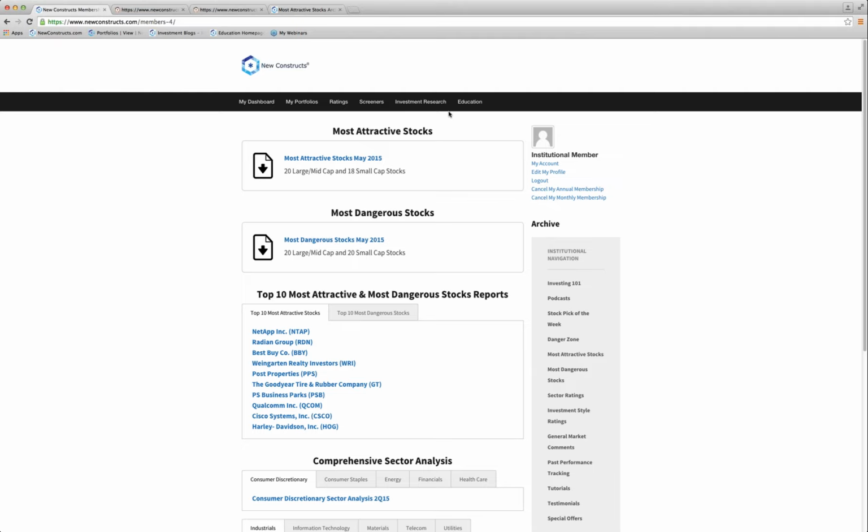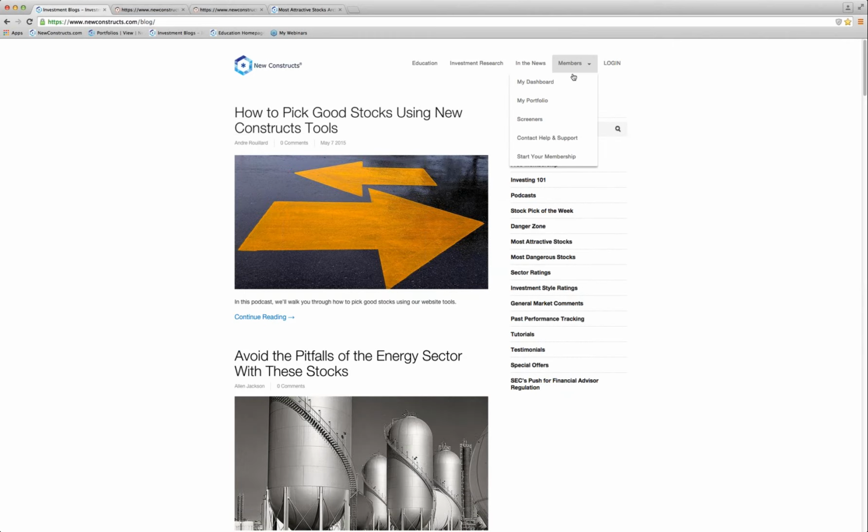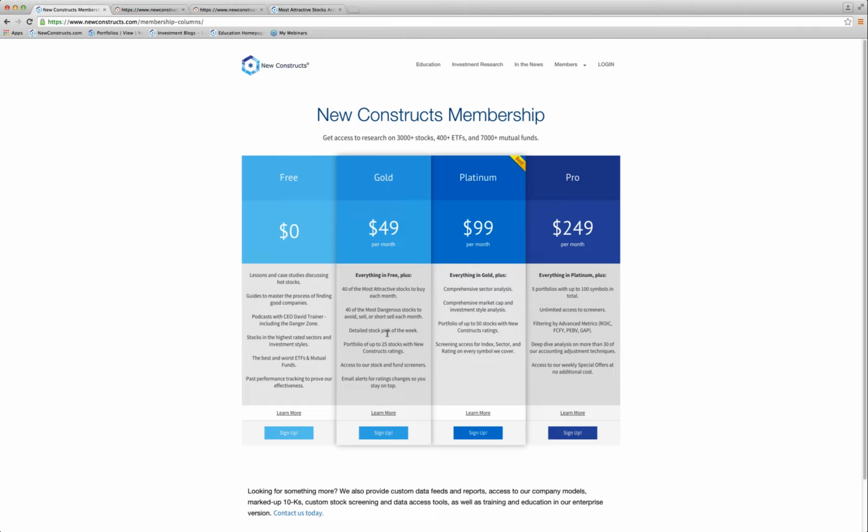How much does it cost to access those reports? So if you wanted to get a sense of cost, here you are. With the free membership, you will not get those reports. Starting with the gold membership, you do get our most attractive, most dangerous stocks lists. And I would say that is a pretty incredible deal to get that list updated every month, considering its performance. For just $50 a month, you get a list of stocks that have been screened with an unprecedented level of scrutiny with respect to their footnotes, their quality of earnings, their valuation, and have a strong track record. And you also get a list of stocks to avoid the most, and you can get that for as little as just $49 a month.